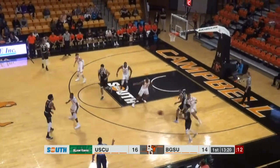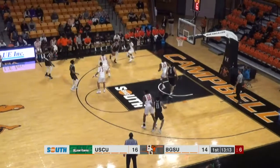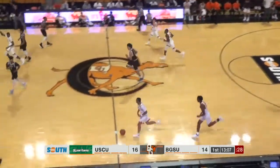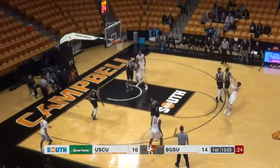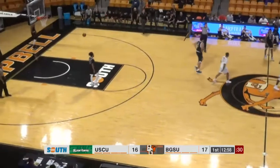Tompkins up top. Cunningham. Good look for Tompkins. Can't get it. Scrum for it. Still no whistle. Still no media timeout. 7 minutes in. Fry one more time. Yes, sir! Fry is 3 of 3 from downtown early.